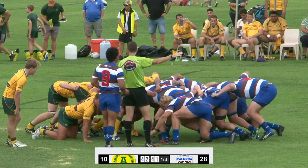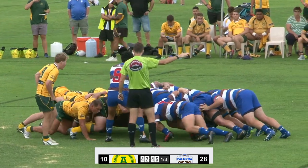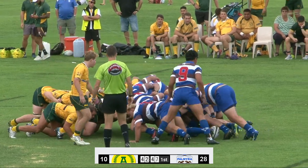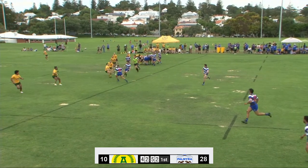Crouch. Bind. Set. A little bit low on the far side, but the scrum stays stable.